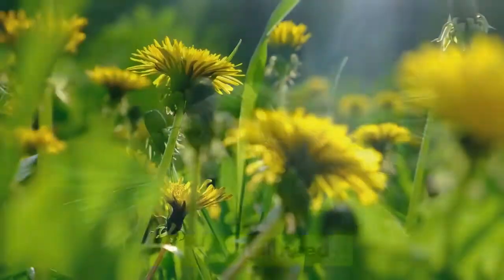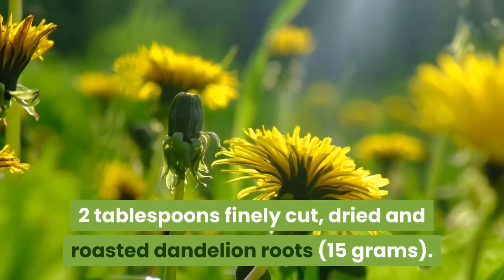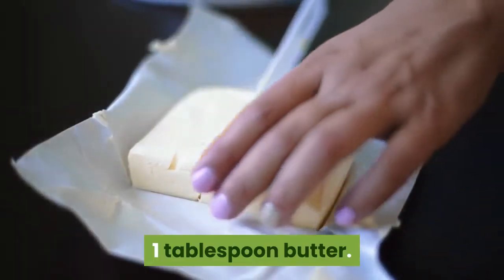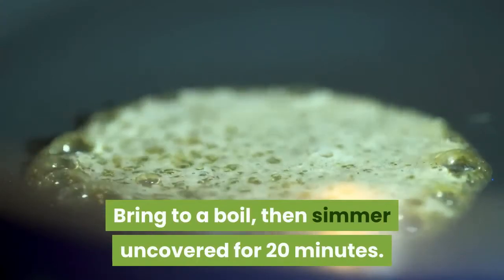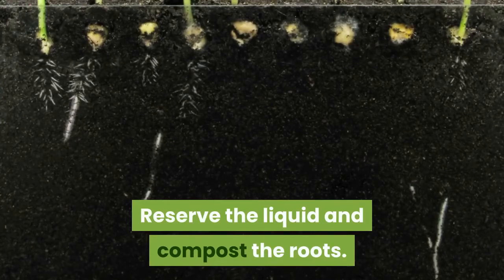What you'll need: 2 tablespoons finely cut, dried and roasted dandelion roots, 15 grams. 16 ounces water. 1 tablespoon butter. 1. Place the dandelion roots and water in a small saucepan. Bring to a boil, then simmer uncovered for 20 minutes. 2. Strain. Reserve the liquid and compost the roots.